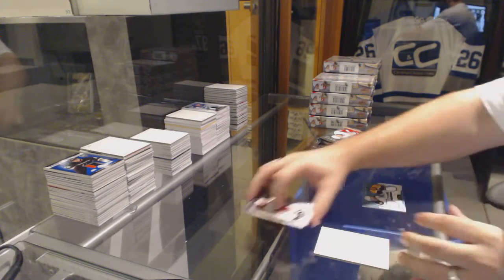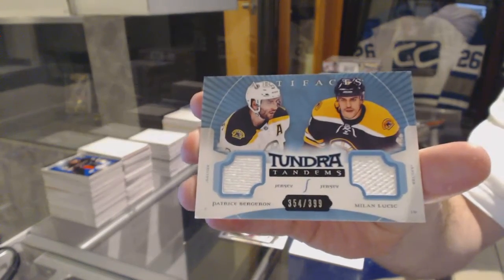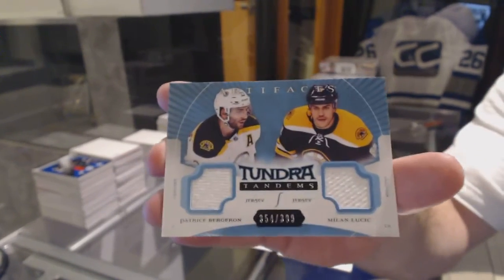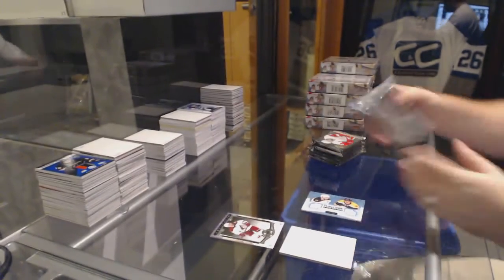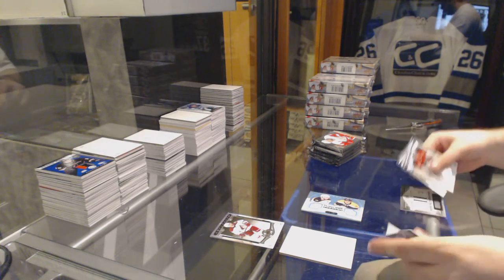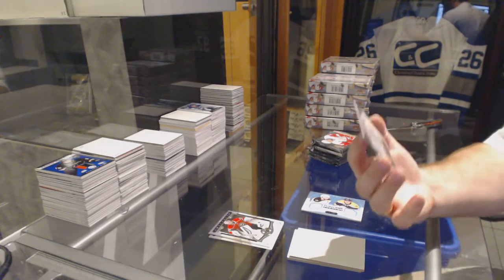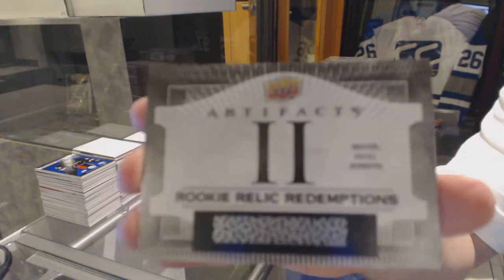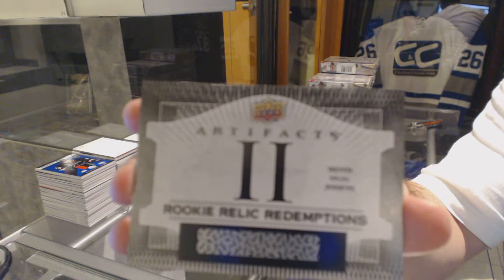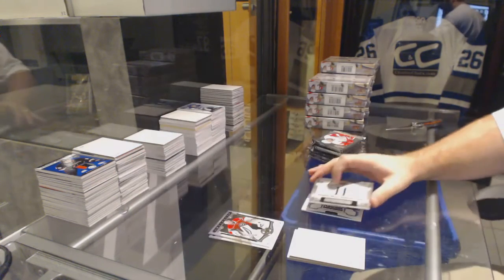We start off with a Tundra Tandems dual jersey number to 399 of Bergeron Lucic for the Boston Bruins. Bergeron and Lucic. Well, that's a good start. If someone can let me know on this one, I believe this is Larkin, but a rookie relic redemption dual jersey silver. Someone correct me if I'm wrong, but I thought that was Dylan Larkin. Number two. Perfect. Thank you, Jeff.